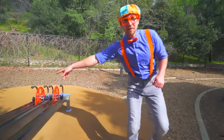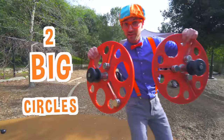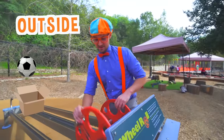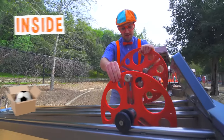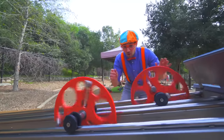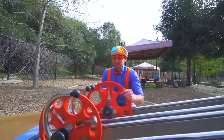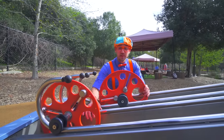Look at this! Okay, we have two big circles, okay? And then there's some metal pieces. Let's put them on the outside, okay? And this one, they're on the inside. And let's check the speed of them. Ready? 3, 2, 1! Whoa! This one almost won. It would have won if I let go of them at the same time. Let's see what else there is.